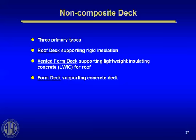On to roof decks and non-composite decks. There's three primary types of non-composite decks: roof deck, vented form deck, that is decks that support lightweight insulating concrete, which are still fairly popular amongst a lot of architects. And then, of course, form deck itself, which is nothing more than the form for a concrete slab that's reinforced like a conventional concrete slab.